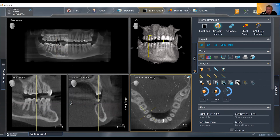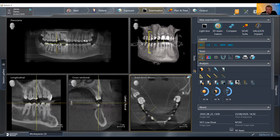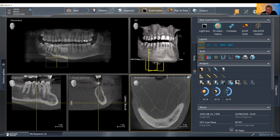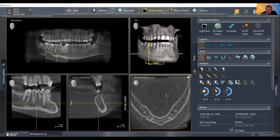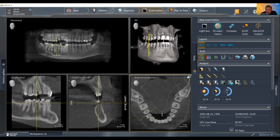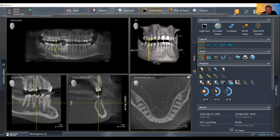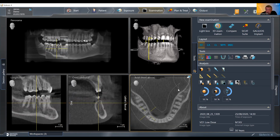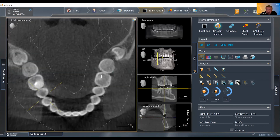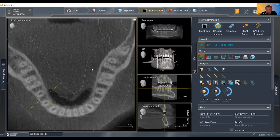So you can see here, just looking through the upper jaw, going down into lower jaw. And even though it's a low dose image, there's lots of information there. It's not just for orthodontics, but there's information here even for endo. So you wouldn't take a low dose scan for endo, but there's information here that would actually assist you on looking for any issues or problems before you start your orthodontic treatment.